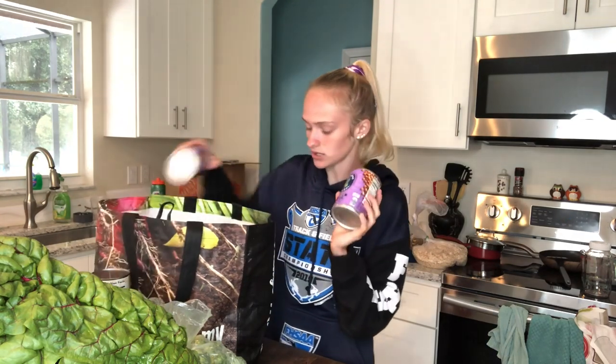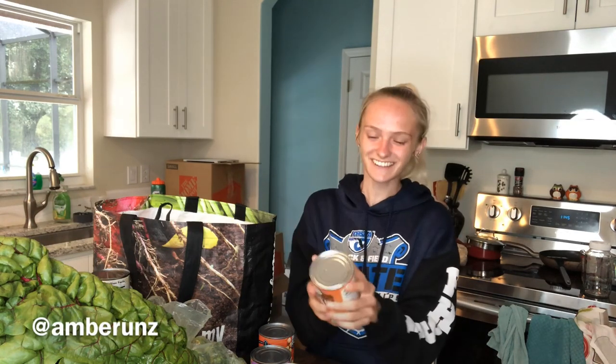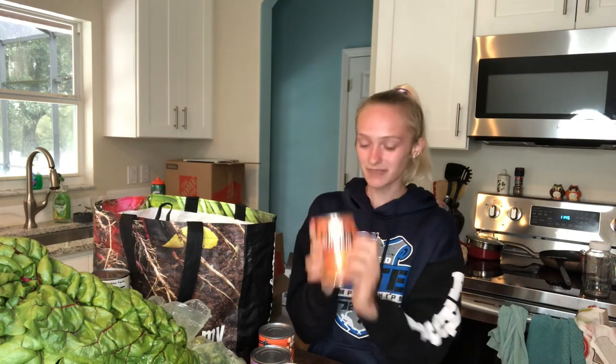Here's some more lentils. These are just normal colored lentils or green lentils. Oh, I got some organic pumpkin. Oh, this, if you buy organic pumpkin and put it with some of my cashew cheese recipe, which is on Amber Runs, you can add some pumpkin in my cashew cheese recipe.